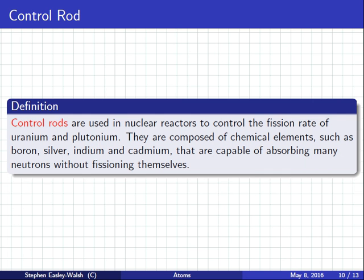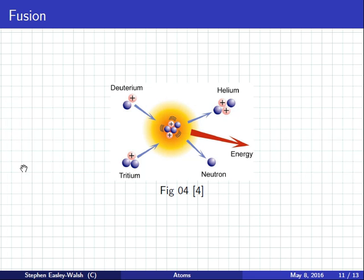Okay, continue. Now, we looked at fission. Now we're going to have to look at fusion. And this is a really, really interesting way of generating energy. So what you have, you take this one here, deuterium. What's deuterium? It's hydrogen, but with one neutron and one proton. And then tritium is hydrogen, one proton, and two neutrons. You take a deuterium, you take a tritium, and you smash them together. And when you smash them together, out pops a helium, and out pops a neutron.